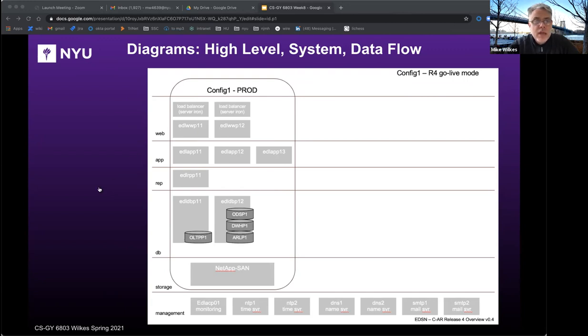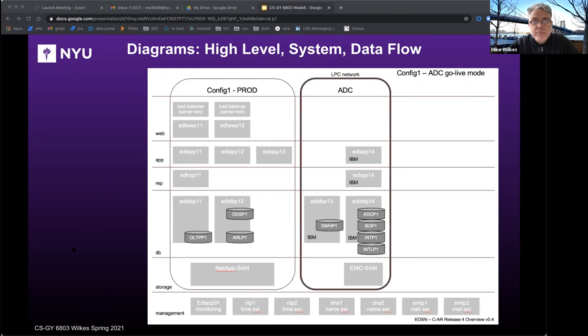Next up, as you can see, the four new ADC servers show a different architectural approach to providing the service, eliminating essentially the fault tolerance on the web layer and reporting layers and having you talk directly to the app layer, but maintaining fault tolerance within the database layer. And so this is one way of explaining and visualizing additional infrastructure coming in and how it differs from the production that was there before.